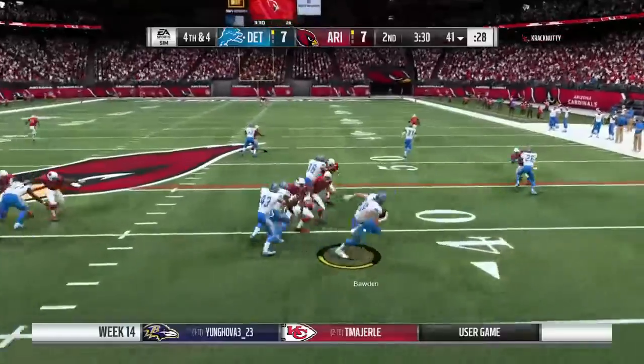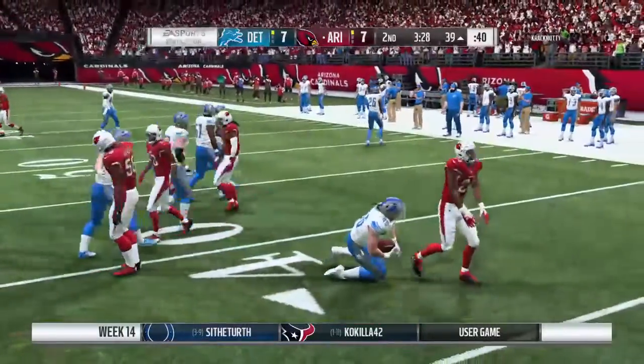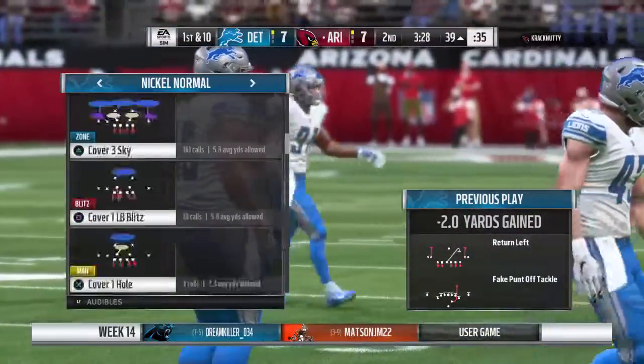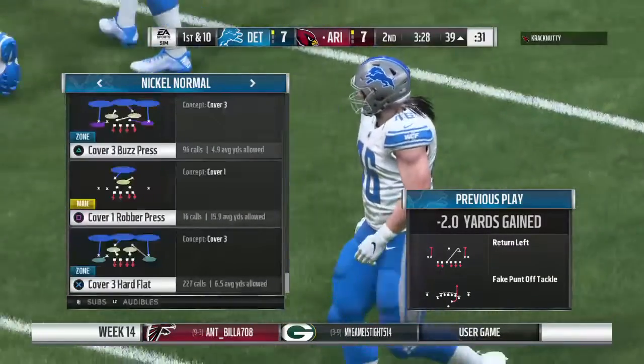And look at this, it's a fake. And he will not even make it back to the line of scrimmage. A little trickeration there, but it doesn't fool this defense. It's such a risky play there to fake it. You're either the hero or the GOAT. Here they're going to be the GOAT.